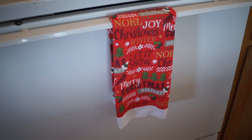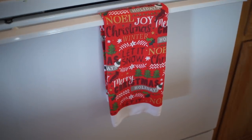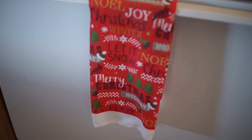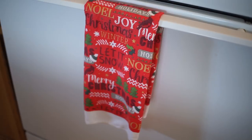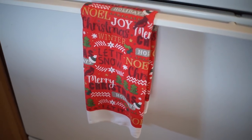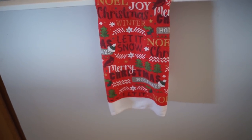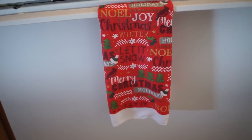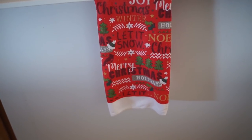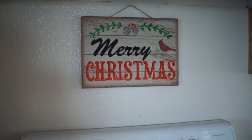On my stove, I have this little kitchen towel that is very cute. I got it at Dollar Tree. It's just very Christmassy. It has Let It Snow, Christmas, Joy, Merry, Noel. I really like it. Like I said, I don't have a theme. I just like Christmas.